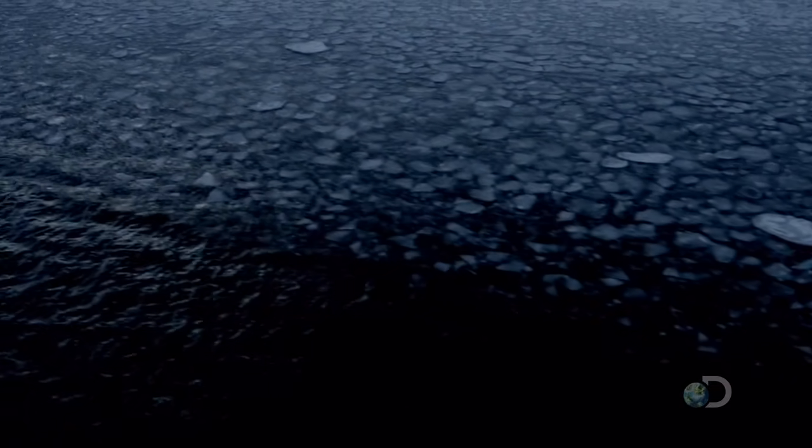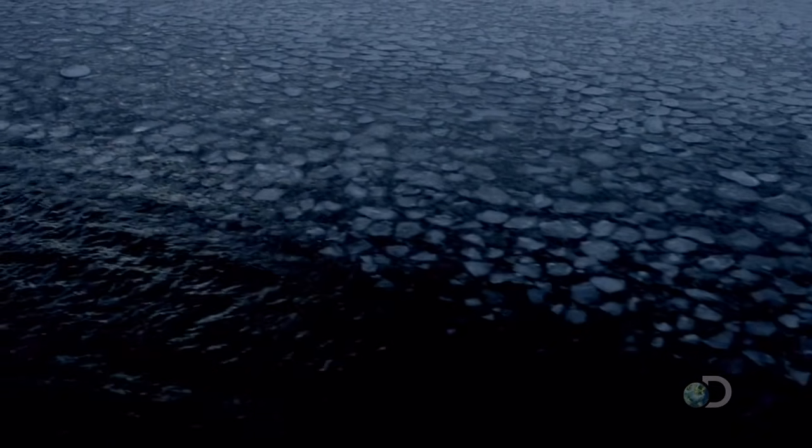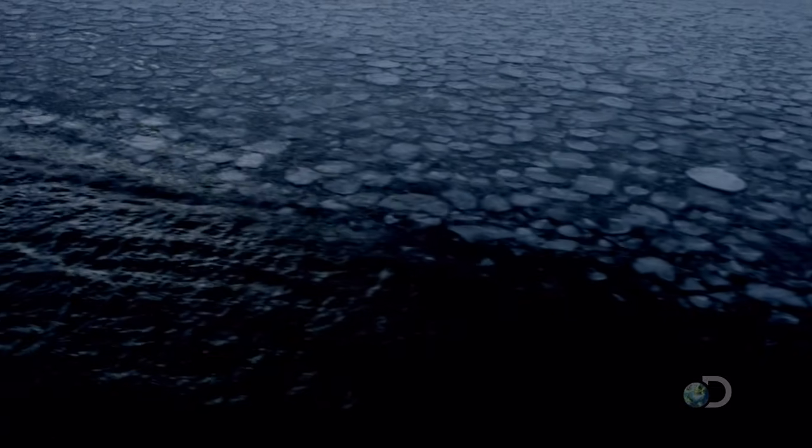The formation of ice accelerates in speed and scale. Soon, large slicks appear on the surface and begin to thicken into a solid mass.